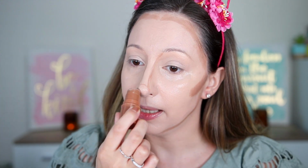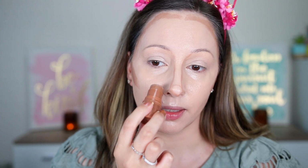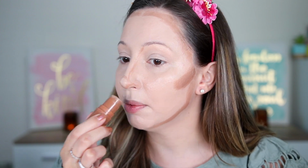And with the side of the bronzing stick, I'm gonna try to contour my nose. So I'm applying on the sides, and also I'm creating like a small circle, a little bit the sides of the nostrils as well. And this way I'm gonna give a more pointed up effect to my nose.